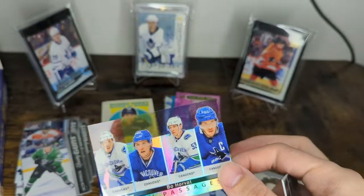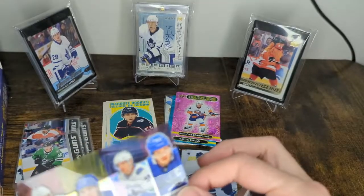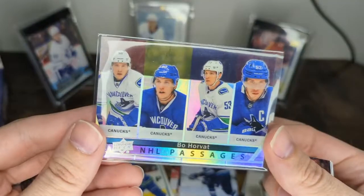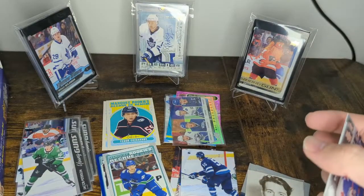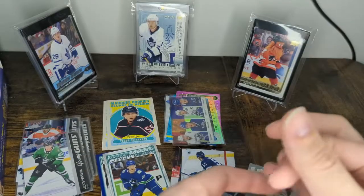Bo Horvat NHL Passages. Also, these NHL Passages are supposed to show the different progression over a guy's career. Slightly boring. Vancouver, then Vancouver, then Vancouver, and then Vancouver. And all in basically the same jersey. And then to finish it off, Oliver Wahlstrom, Sean Couturier, and Dmitry Orlov.